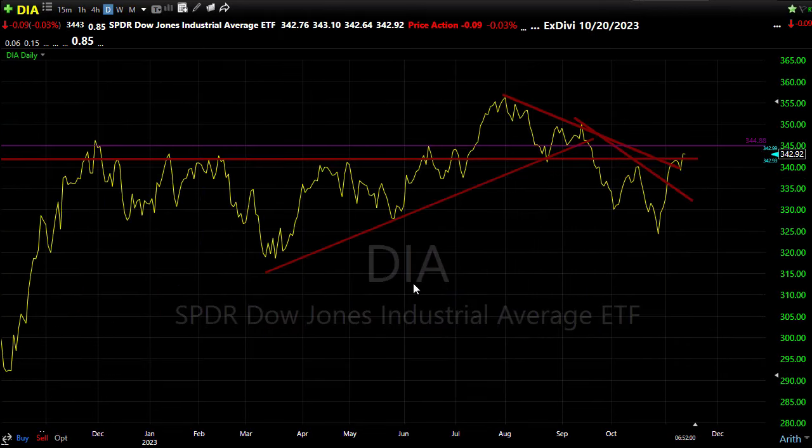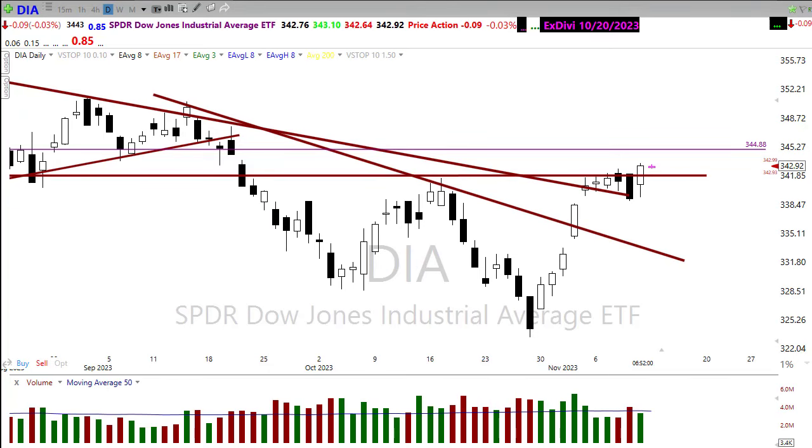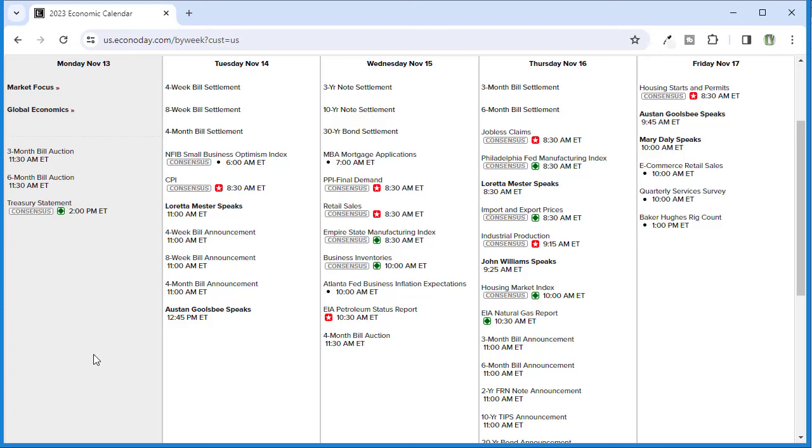Let's take a look at our economic calendar here for today. We're going to start this week with a pretty light calendar, only a 3 month and a 6 month bond auction. We've got a treasury statement coming out here that we'll most likely ignore. But then as we move into Tuesday, we're not going to get very far today.